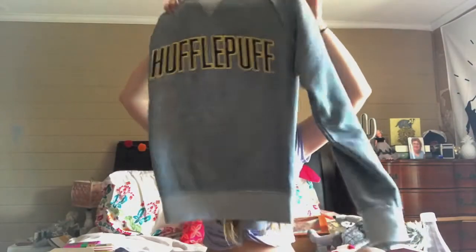My last clothing item that I got is this Hufflepuff sweatshirt. It's like a sweatshirt, but it doesn't have a hood.